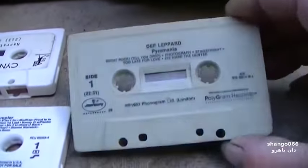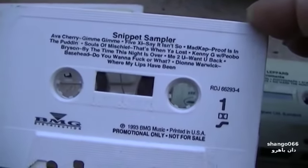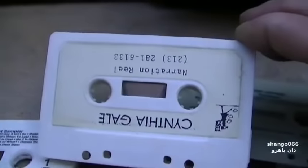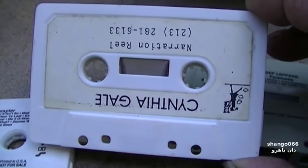So anyway, let's check some of these out. We got Def Leppard Pyromania. We got a BMG snippet sampler. I'm sure that would go over real well with the copyright people. And we have Cynthia Gale narration reel.